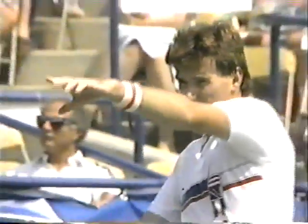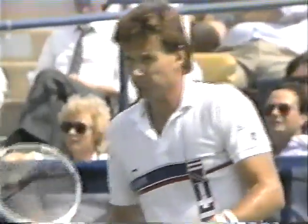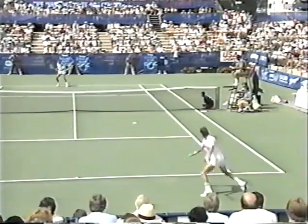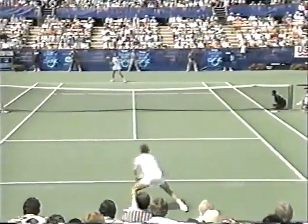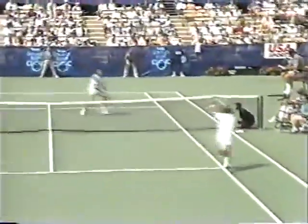Right behind the ball boy, take off her badge or whatever. There's a reflection coming off somebody behind Gomez that was bothering Jimmy. Off a cap or something. Connors got there.